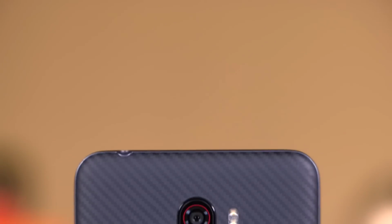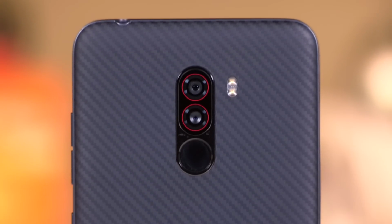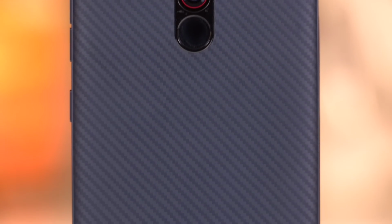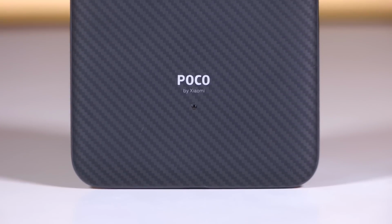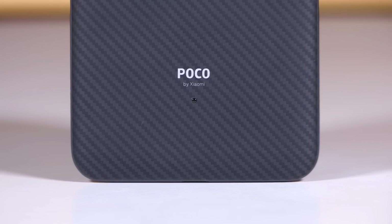Then there's the armored edition, which I have with me right here. It's made out of Kevlar. That's the same material that's used to make bulletproof vests. Now, while the F1 won't catch a bullet for you, it's certainly more durable and non-slippery. There is a tiny spot here just below the Poco logo, and I couldn't find a logical explanation for it.